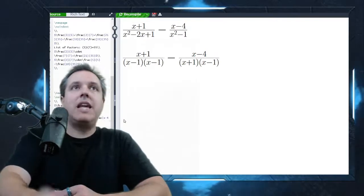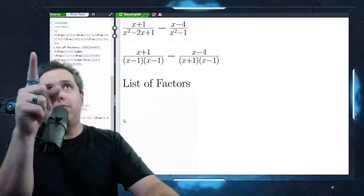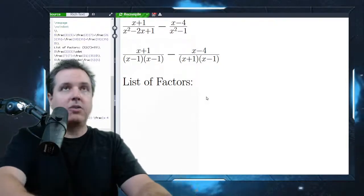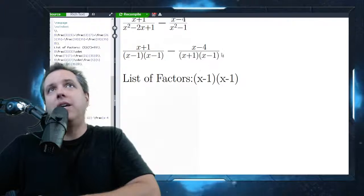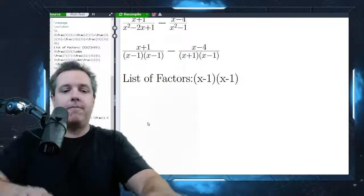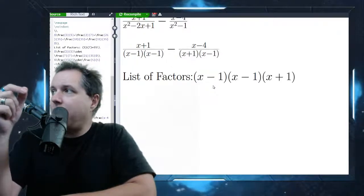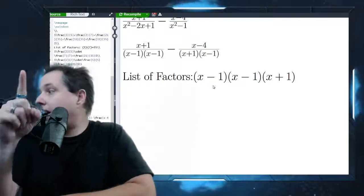Okay, so once we've done that, now we can start to figure out our list of factors. So the first denominator that we need, this one has 2 factors of x minus 1, so we need 2 of those. We need x minus 1, x minus 1. And then we get to the next list. Do we need another factor of x minus 1? We don't, because we've already got 2, and this fraction only needs 1 x minus 1, so we're covered. We don't need to get more. Okay. But are we missing something? Yeah, we do need a factor of x plus 1. See how that second denominator has an x plus 1? So we need all those factors accounted for. So that's the new denominator that we're going for: x plus 1, x minus 1, x minus 1.